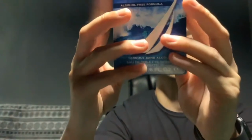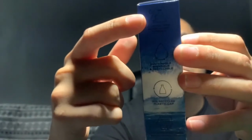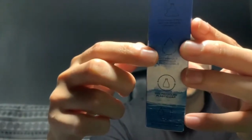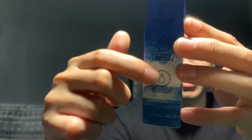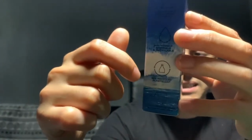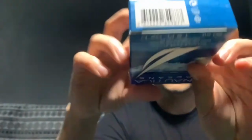So as you see, this says Nautica Oceans right here, 50 ml. This has all the things: made with no alcohol and made from 90% plastic. Not the fragrance, but all the box and everything else about it. Alcohol free there, Nautica logo, blah, blah, blah. The bottle has a blue Nautica cap, very plastic, very whatever, but it has the Nautica sail right there.